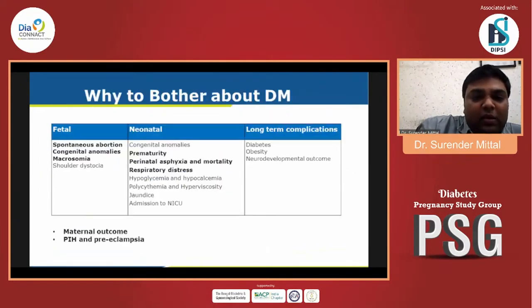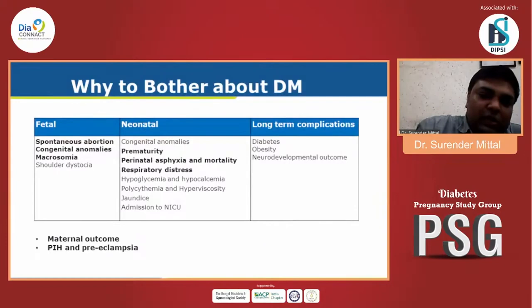and fetal well-being effects. Why bother about diabetes mellitus? Fetal concerns include spontaneous abortion, congenital anomalies, macrosomia, neonatal prematurity, perinatal asphyxia, mortality, respiratory distress, hypoglycemia, hypocalcemia, polycythemia, jaundice, and long-term complications such as diabetes, obesity, and neurodevelopmental outcome. Maternal outcomes: PIH and preeclampsia.